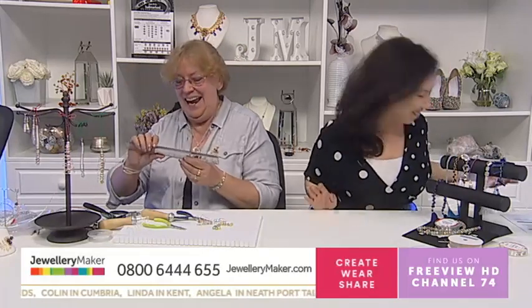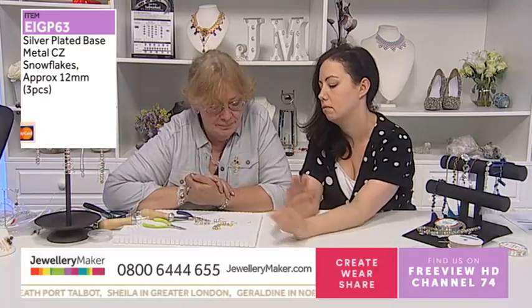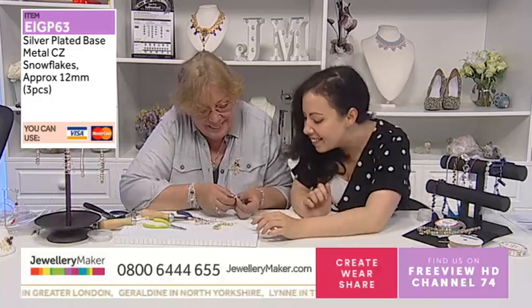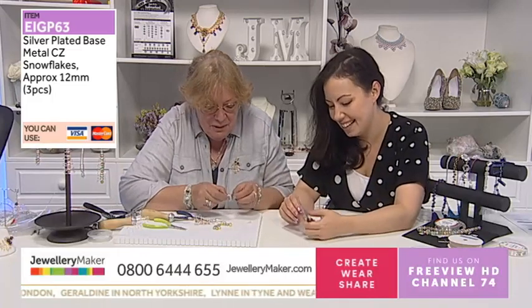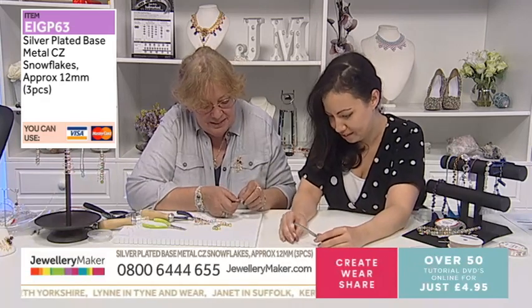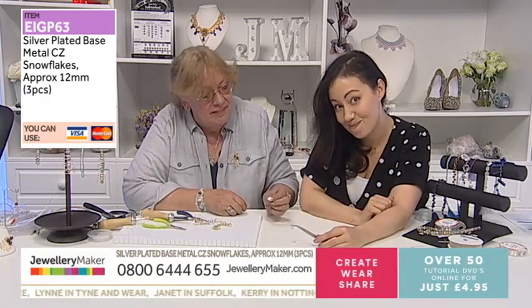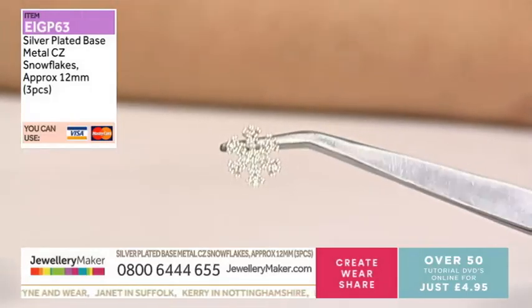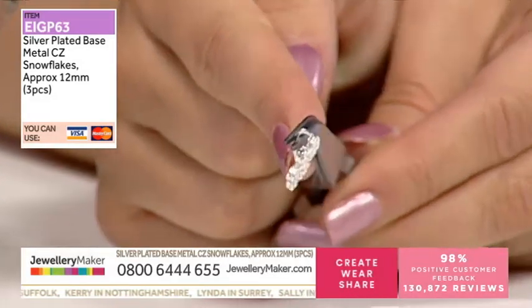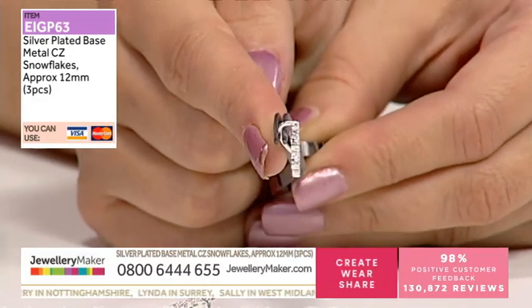Shatterproof. Next up, I've got for you a big amount of something that I think you're going to love. As you're feeling bling, festive. Oh, look! What do you think of them? They've got the bale on the back, a hidden secret bale. You can't see it. Then you've got three in the set, so you've got earrings and a pendant straight away. Aren't they gorgeous?